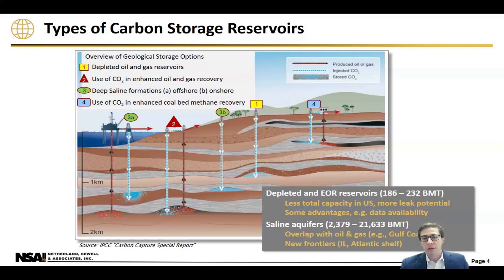Saline aquifers, I mentioned they're more prevalent. They do exist in a lot of traditional oil and gas areas, like on the U.S. Gulf Coast. But there are also saline aquifers in areas where there's not much current oil and gas activity, for example in Illinois or on the Atlantic Shelf. And so that ultimately can make them more attractive because they'll potentially be closer to certain sources of CO2 that you'd like to capture and store.